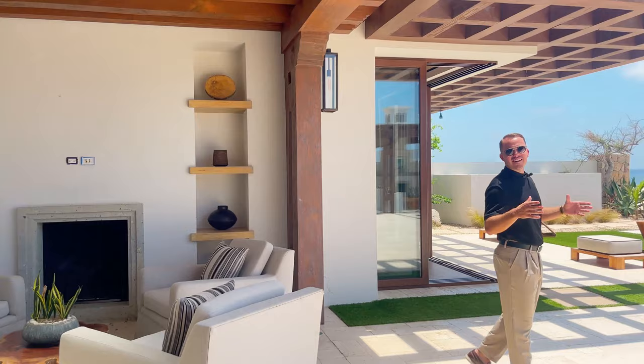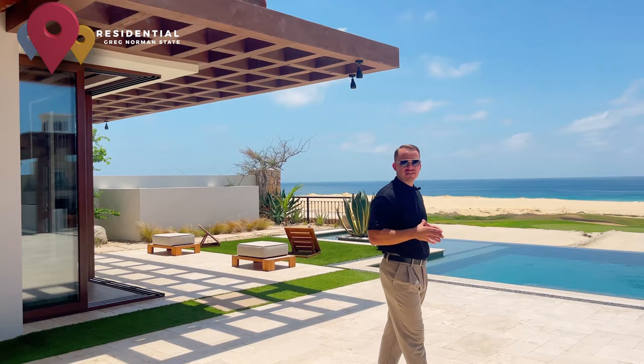Hello everyone and welcome to this impressive Mexican hacienda in Greg Norman Estate, the most exclusive neighborhood in the luxury community of Rancho San Lucas, which is surrounded by the beautiful Pacific Ocean, the magic desert of Baja California, and for sure you will have priceless sunsets here. This is ROMAR Homes.